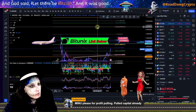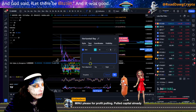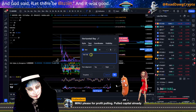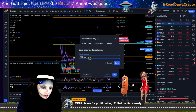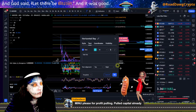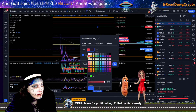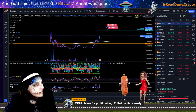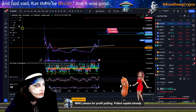I always like to throw in my hopium line just whenever I have the chance, just so I can say I'm going to do it. I swear I'm going to do it. Going to save this one. Save as. Told you. I like a red line for that little guy, though. All right. So I've got hopes that maybe we'll reach 864 in the not too distant future, but we'll have to just kind of see about that.